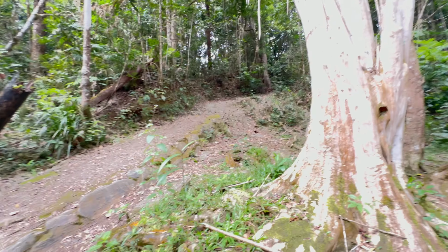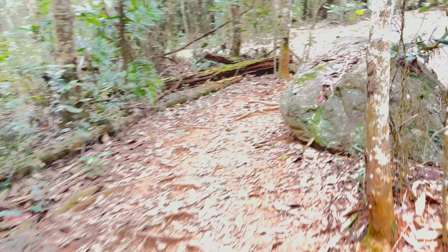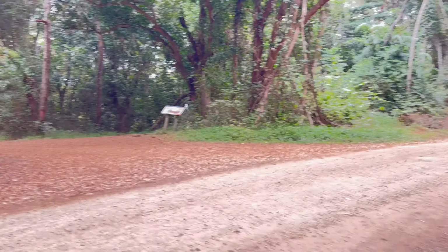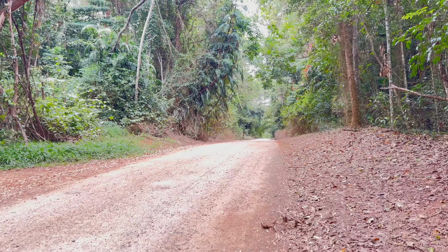Well, here we are at the end of the bump track. And I expect the roadway will be up here somewhere. Oh boy, that was fantastic. I'm going to have a little break here and then I'll make my way back the same way I came. Oh, there we are. We're on a dirt road. This would be Black Mountain Road.